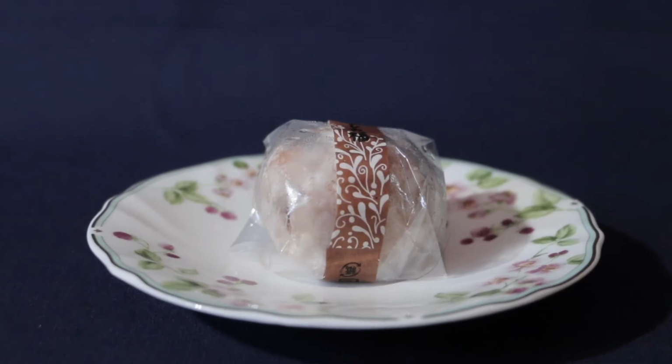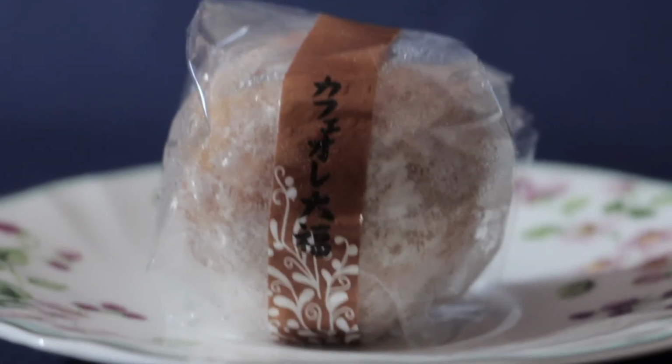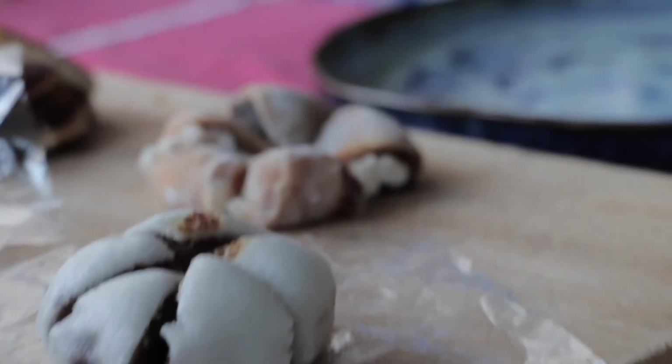Okay, next one. Number 3: looks 3.7, taste 4.4, that is almost perfect, and price 4.2, total 12.3. That is the cafe au lait daifuku. This one mixes Japanese culture and French culture, because cafe latte is French culture. At first I thought it was a little weird because even though this is a Japanese sweet shop, there are French things in there. But there's nothing uncomfortable in this cafe au lait daifuku.